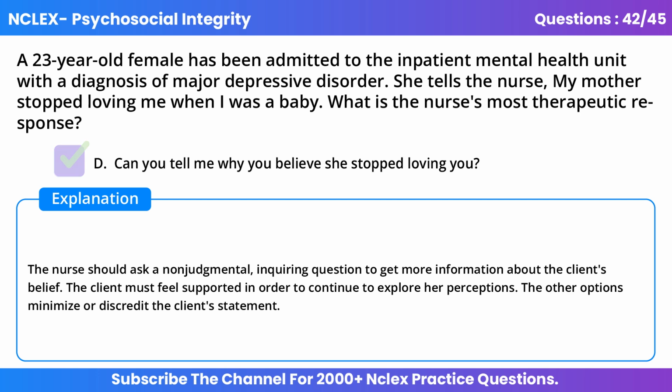The nurse should ask a non-judgmental, inquiring question to get more information about the client's belief. The client must feel supported in order to continue to explore her perceptions. The other options minimize or discredit the client's statement.